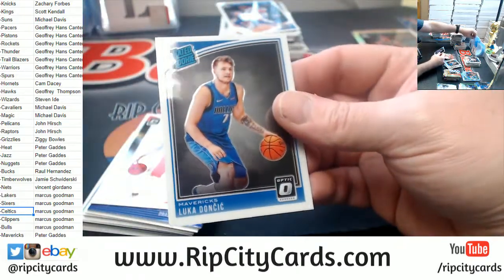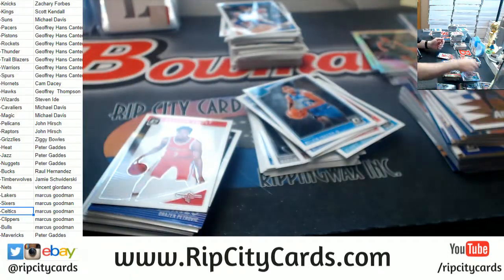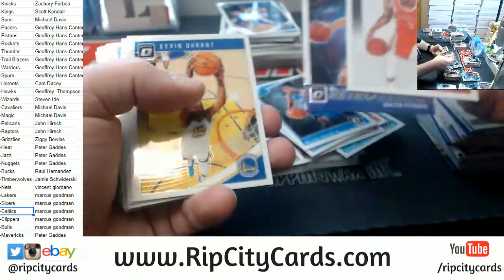I don't know. I mean, are the Luka bases even worth sleeving? I don't know. I will for now.